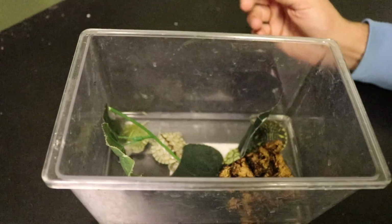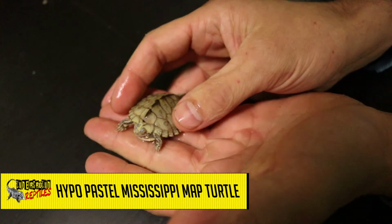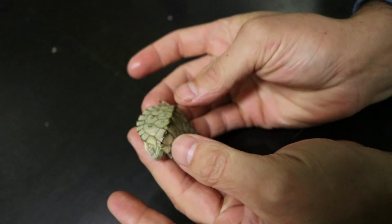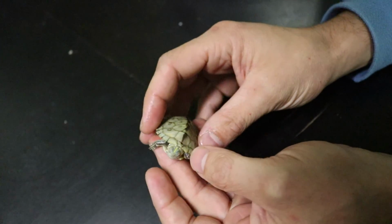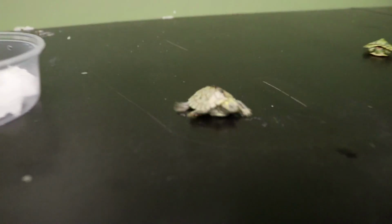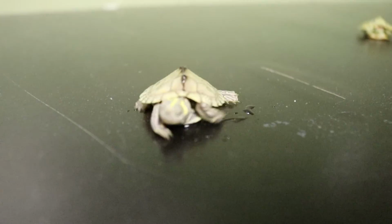I'll start off with our map turtle. This is a Mississippi map, a hypo pastel Mississippi map. The map turtles, well, this one obviously is from Mississippi. They also go by the name sawbacks because of this really strong keel that they have. These guys usually have really cool markings on their head. If I could get him to pop his head out here, you can see really cool markings on the head, and it's a really robust, cool carapace. Cool little guy.